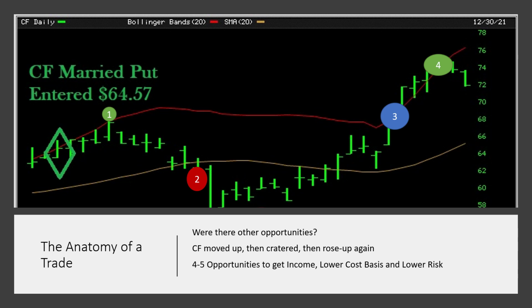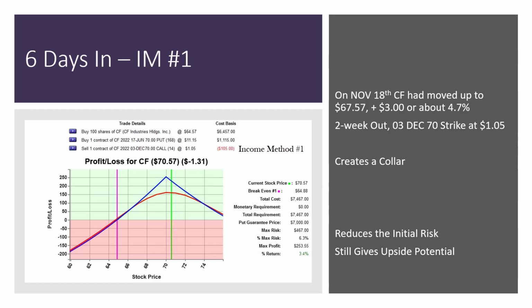Were there other opportunities to use income methods during this time period? Absolutely. We see about 4 to 5 opportunities to have gotten income, lower the cost basis, and lower that initial risk on the position, even with the stock falling below $60 at one point during this trade and then coming back up in price.